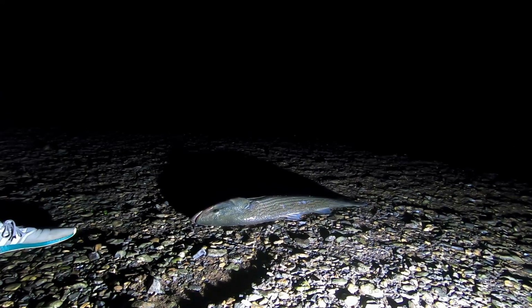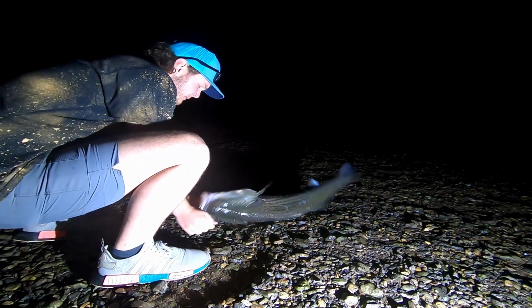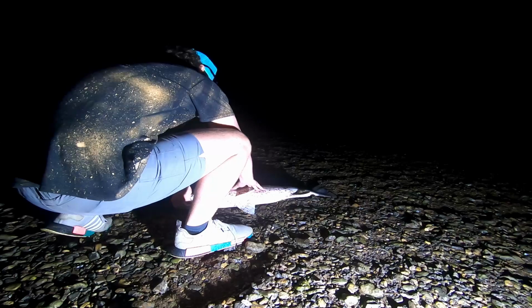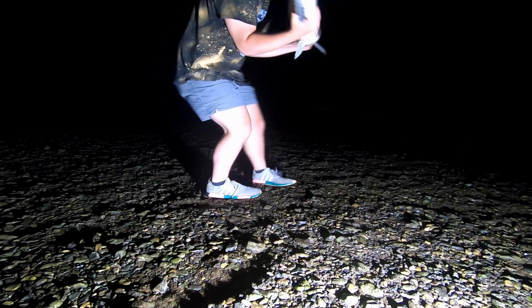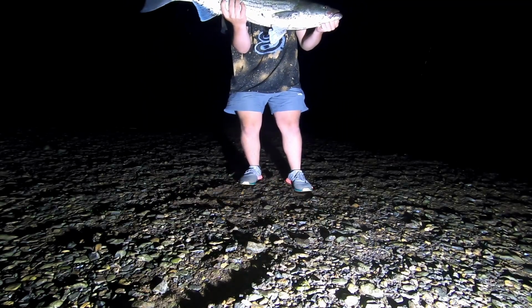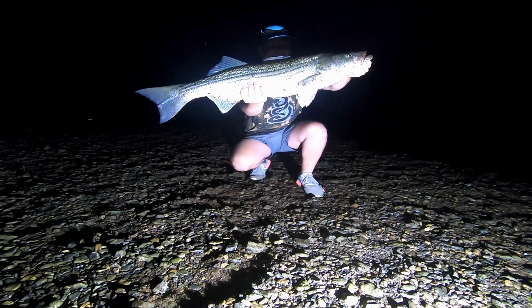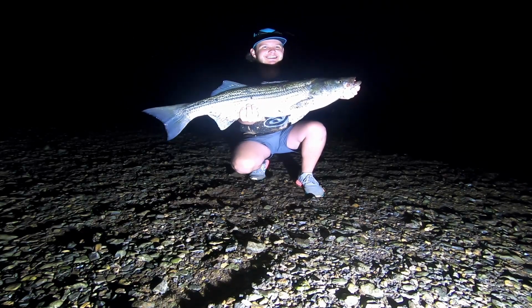I'm assuming I can hold him, grab him in his mouth. Yeah, you'll love lipping him. It's just like a big bass. You want a sideways picture, or vertical? Whatever you want to do. You can do both, it's fine. Remember, this light's gonna be in your eyes. Now kind of bend down and put the fish way out. There we go. Oh, he's heavy.